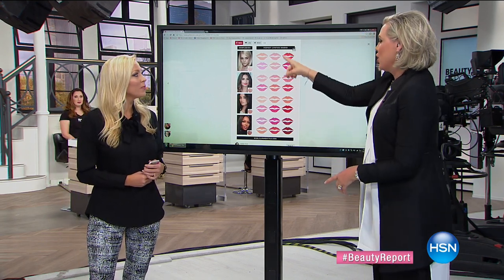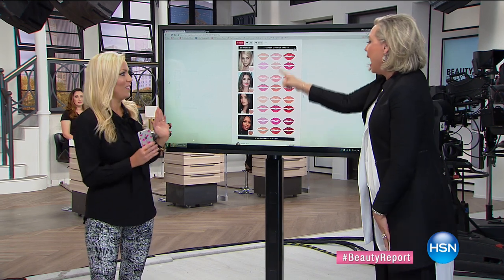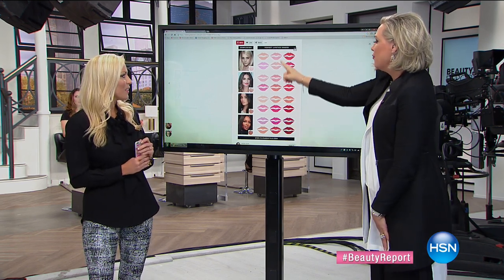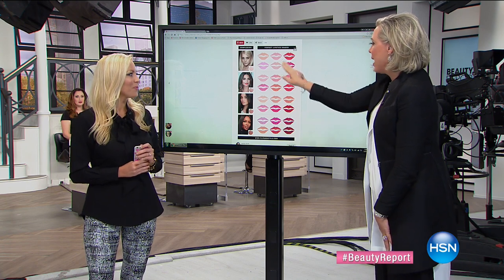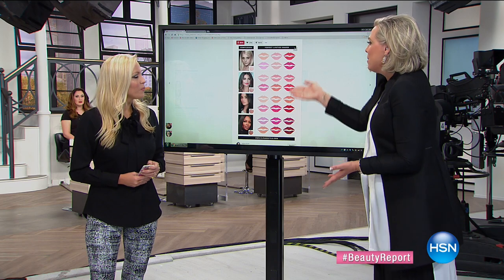But I love this chart that you picked, because these are the colors that were in the Delipsious kit. The middle. And they are for fall. This is your fall autumn shades. You'll see we've got the nudes, the pinks, the browns, the fuchsias, and the wine. And it couldn't be more perfect.